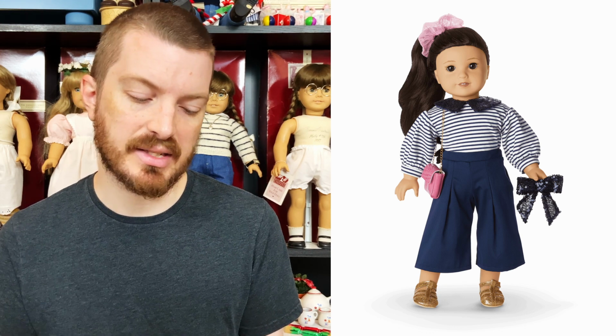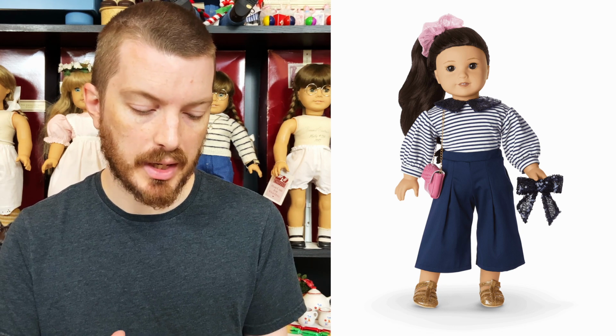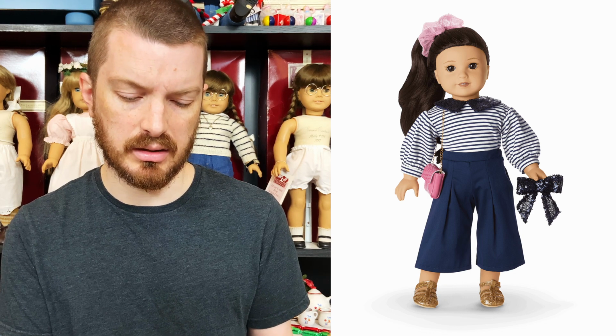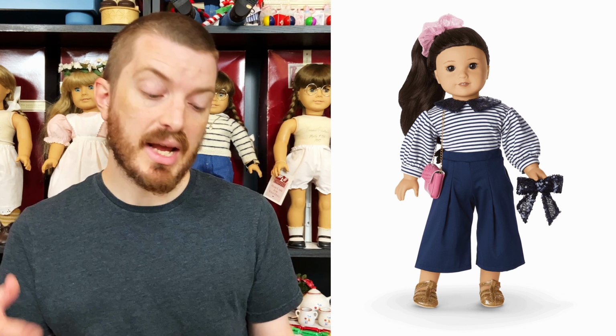I have to say, this accessory set really isn't my favorite, but I'm sure kids will love it. It's not that I hate it. I just think it's a little strange. But again, I'm a complete idiot when it comes to fashion, so what do I know? But yeah, back to the outfit itself.